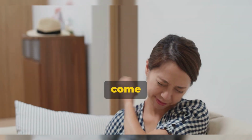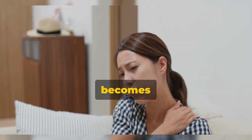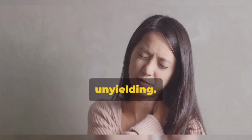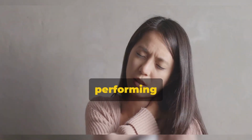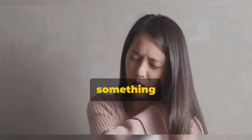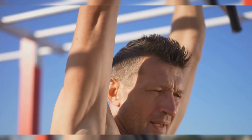Another term you'll likely come across is stiffness. As the name suggests, a frozen shoulder becomes increasingly stiff and unyielding. You may find it difficult to move your shoulder or arm, and performing everyday tasks like reaching for something on a high shelf or fastening your seatbelt can become a challenge.